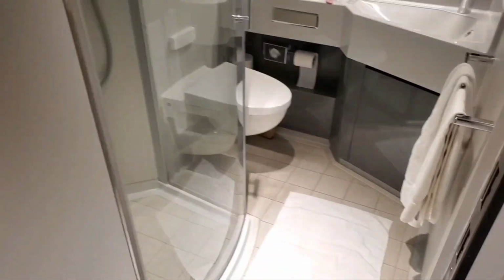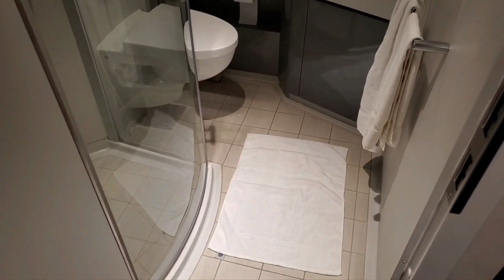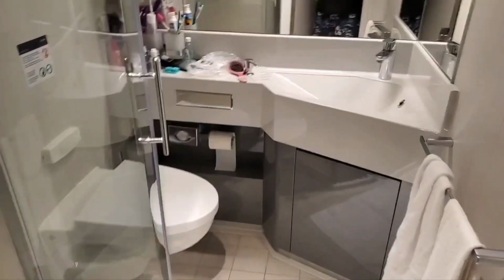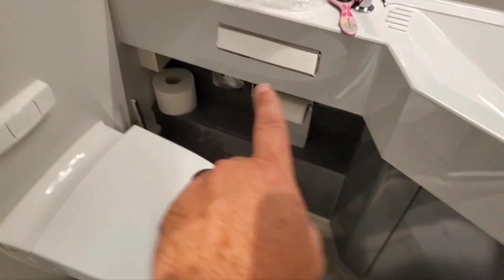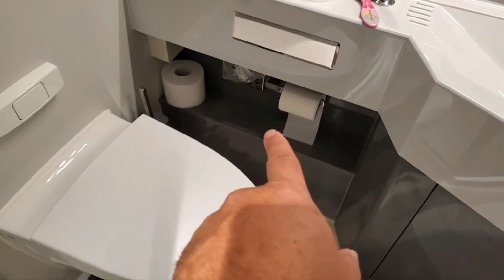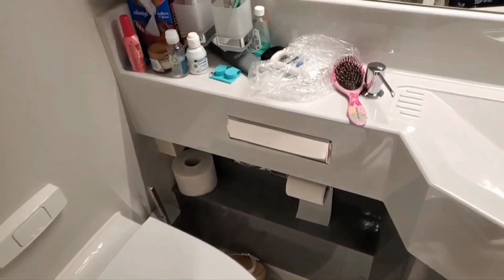All right, take a quick look at the bathroom. This is definitely a smaller bathroom, but most bathrooms on cruise ships are pretty small. They've still done pretty well with the space. All that is an access panel. There's no storage under there. You have a little bit of storage underneath here, but that's also where your extra toilet paper and stuff is.